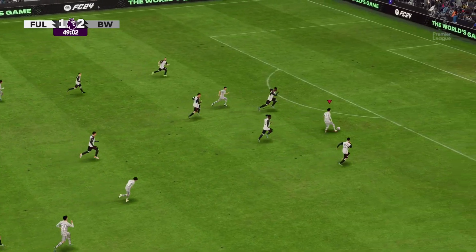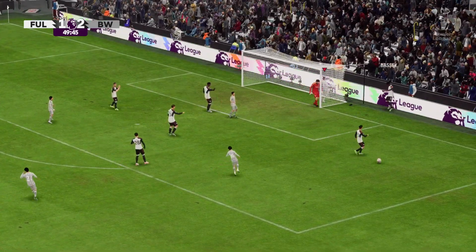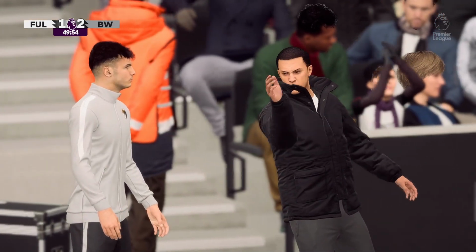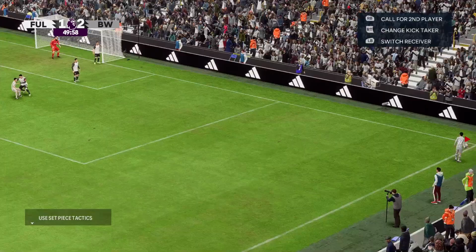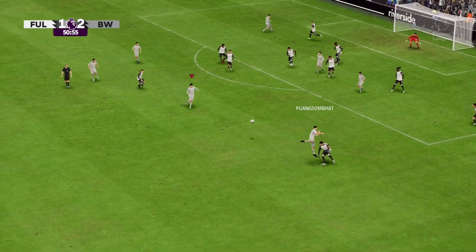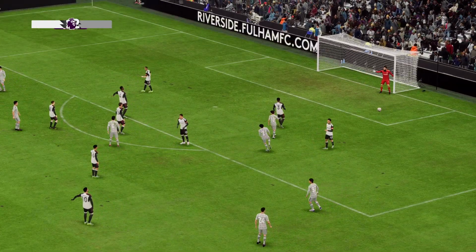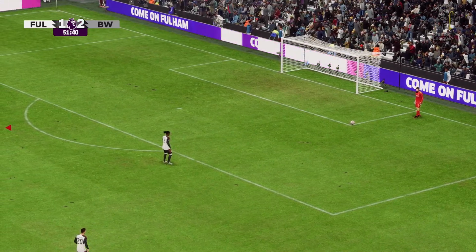And he might be through here. Oh, he couldn't outwit the keeper. Corner kick played in. Well, not cleared away completely. He fancies it. And Sonia on the volley. Well, he'll be frustrated with that finish. That was a big opportunity there.